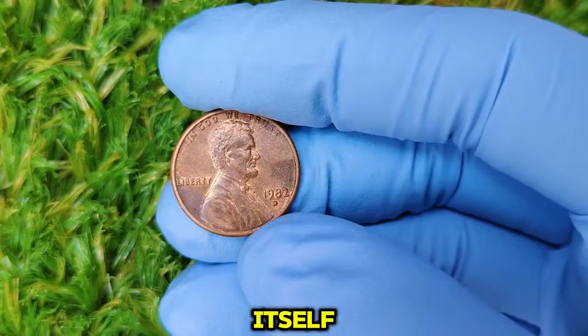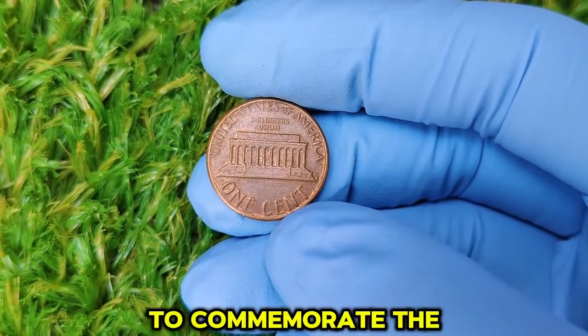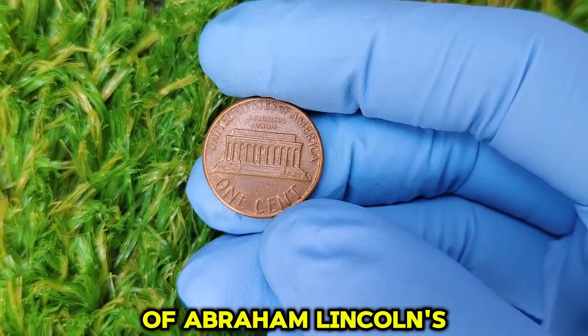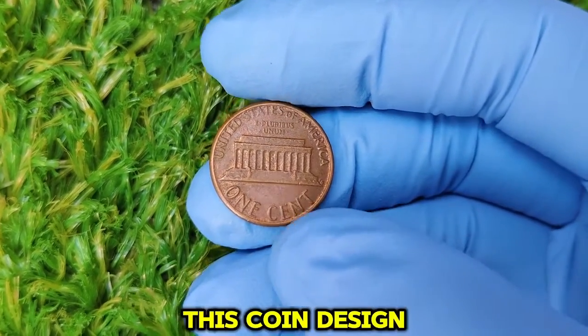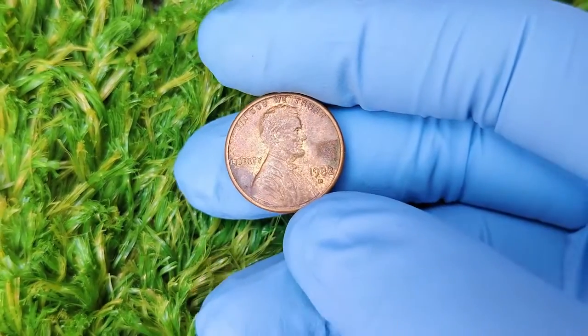of the Lincoln cent itself. The Lincoln penny was first introduced in 1909 to commemorate the 100th anniversary of Abraham Lincoln's birth. This coin design, featuring Lincoln's profile on the obverse front, was the first U.S.